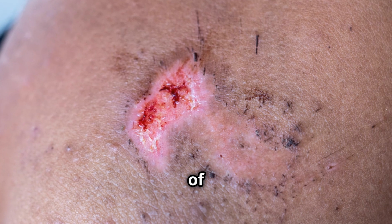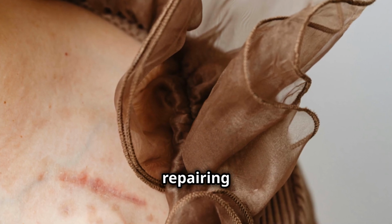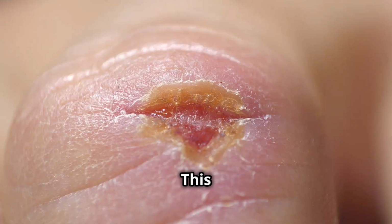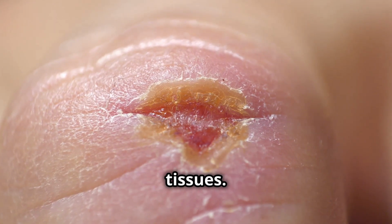Consider the healing of a wound. Connective tissues play a crucial role in repairing damaged tissues, forming scar tissue to mend the injury. This healing process showcases the regenerative power of connective tissues.